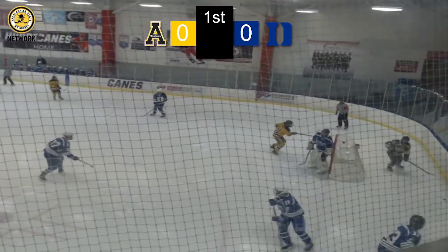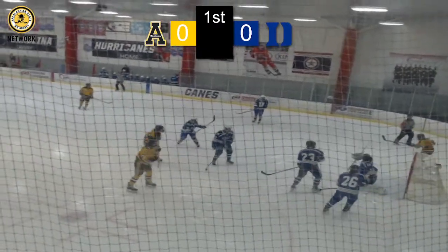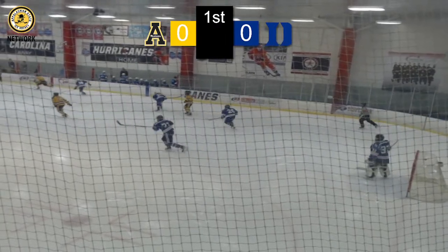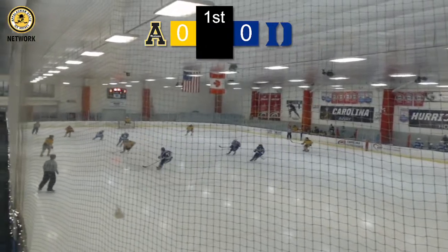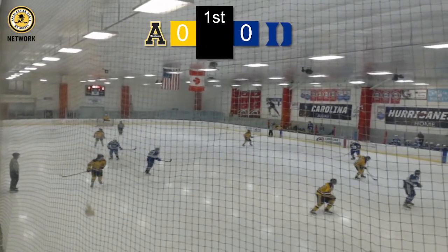Duke has it off the draw. 26 tries to play it to the corner. Comes out for Scheppelman. There's a shot from Presley. Just goes wide. Now Gross will track it down. Backhand flip to Metzger. Metzger to the center ice circle. Off of Wyatt Presley. Stick. He'll shake off a check. Try and enter the offensive zone.